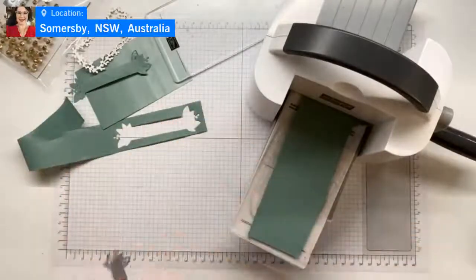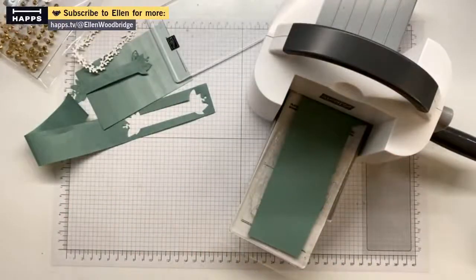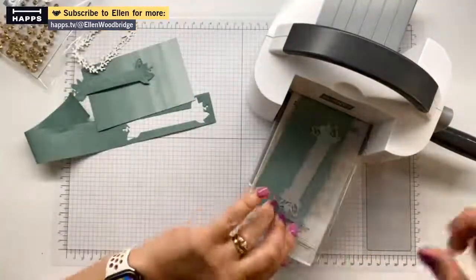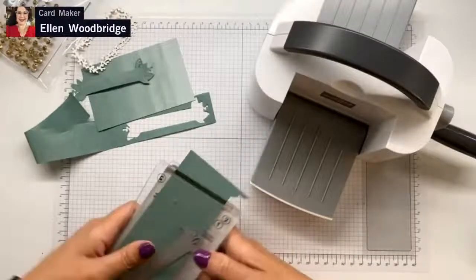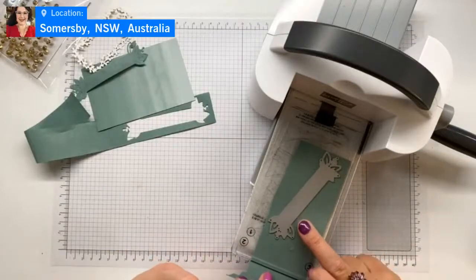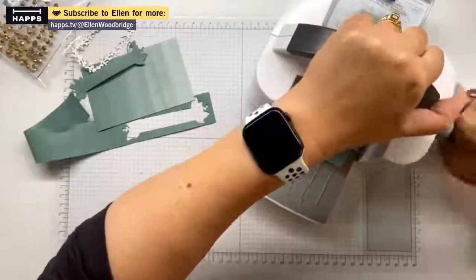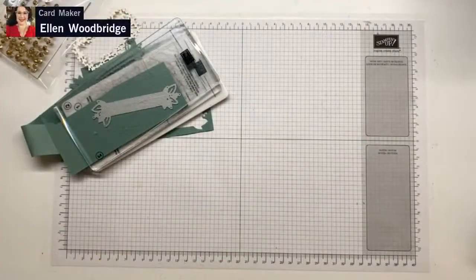I didn't really check this piece, but eyeballing it, yes, it's small. Okay, so this is not the correct way to use our sandwich. The little machines do not like any cardstock hanging out the front of the sandwich. So I am just going to turn it around and put it in the other way. The big one doesn't care. The little one is just a titch more finicky. Or used to be. There you go.